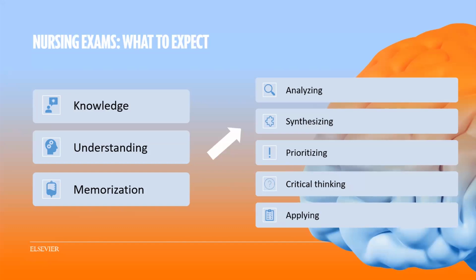So now you're in a nursing program, and nursing exams differ greatly from the exams that you have been used to taking. Memorization alone will not get you through a nursing exam. Now, some memorization, such as memorizing certain lab values or memorizing formulas for calculating a medication dosage, may be necessary in nursing. However, the exam questions on a nursing exam are at a higher cognitive level than memorization, and you will be required to analyze, synthesize information, and apply it to a particular situation.